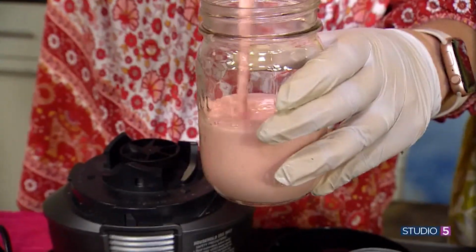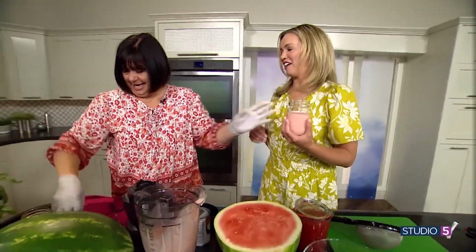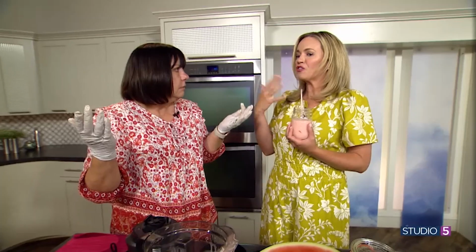Listen, I am not overcommitting when I say I will be making every single one of these recipes. And I didn't quite get all the way mixed up. I'm making a confession right now. I don't even really like watermelon all that much. Oh my gosh, Brooke. I would pass it on the picnic table every day. Oh. But no, I will be making all of these. You're so cute. The freshness of the milk.